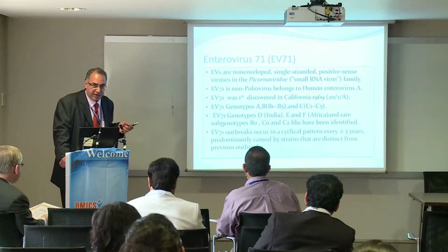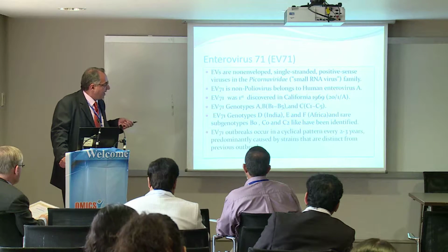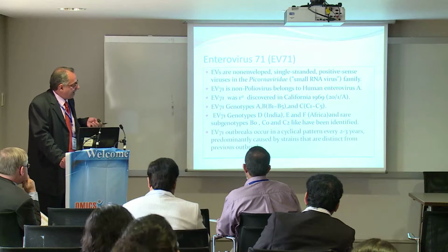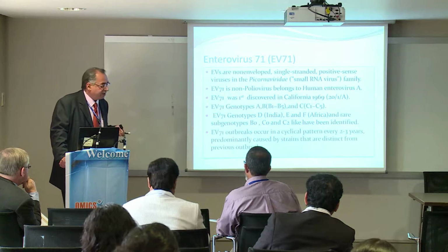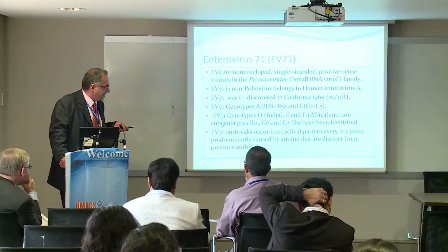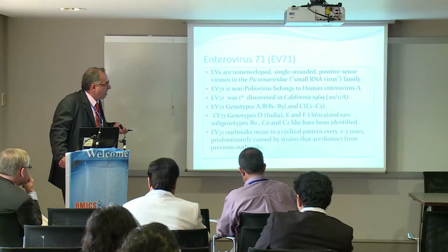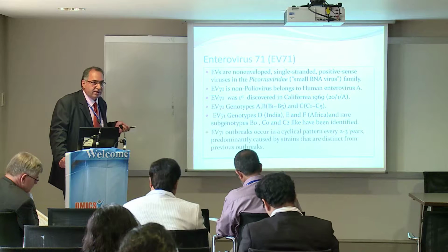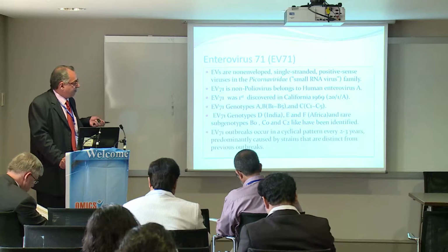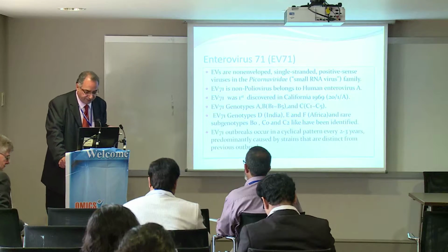Global insights were gained on the genotypes and subgenotypes of the virus. So we have 3 main genotypes, A, B, and C, and B and C are further classified into subgenotypes B1 to B5 and C1 up to C5. As for genotype D, it has been identified in India, whereas E and F have been identified in Africa. And rare subgenotypes like B0, C0, and C2-like have also been identified.